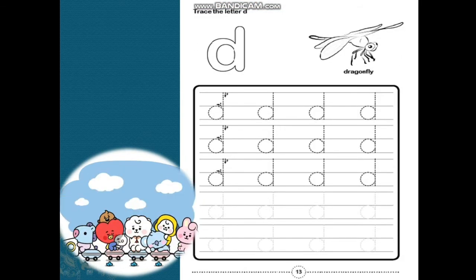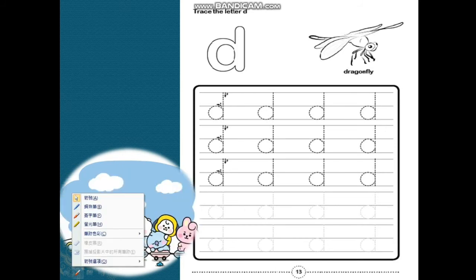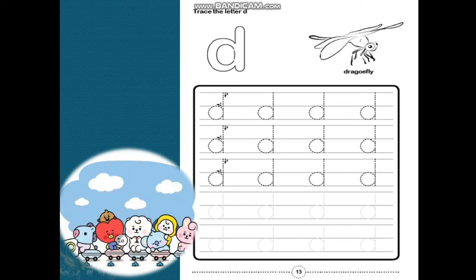Okay, alright guys, you have seen the dragonfly. Okay, so today's homework, here it is. Today's homework is on page 13. I want you to trace letter D. D is for dragonfly. Please use two different colors.